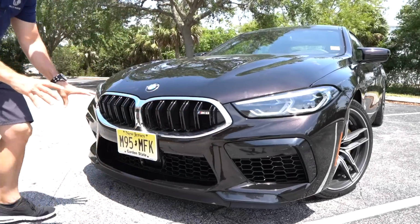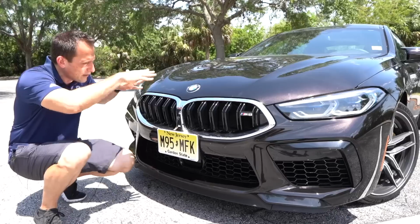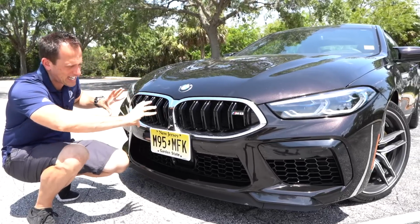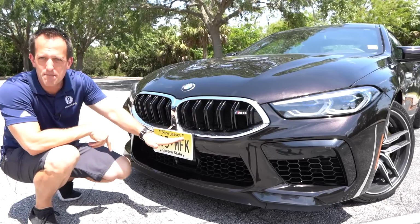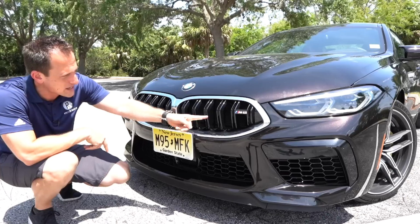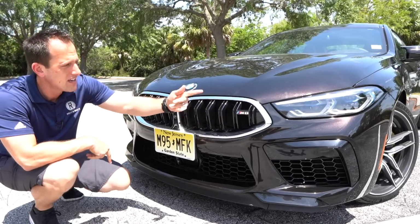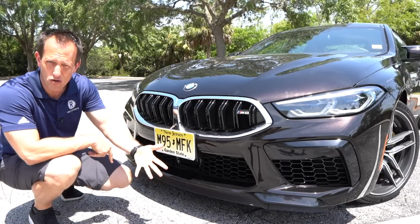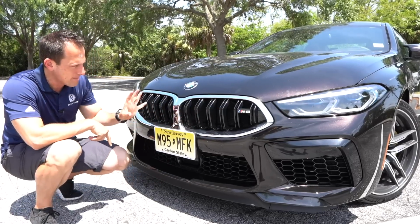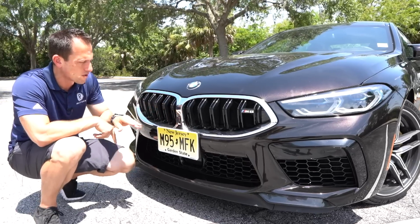Now, when we come across that kidney-shaped grille design, you can see how low and wide it is, which is taking the overall shape of the grille and kind of stretching it out a little bit. Very minimalistic. Looks absolutely drop dead sexy. You have these vertical gloss black slots. There's your M8 badge. The M means that extra motorsport performance. Love the colors. Nice, open, minimalistic look. The shiny chrome around the perimeter of both of those grille openings.